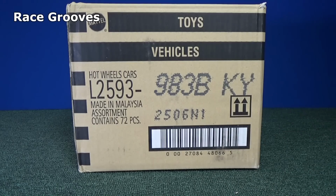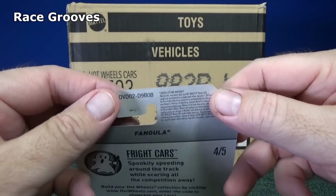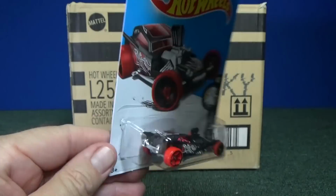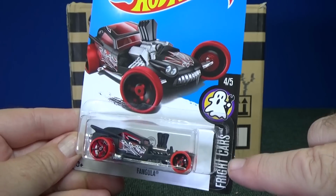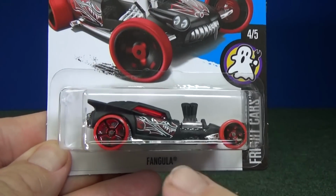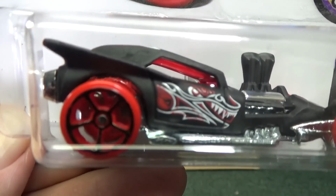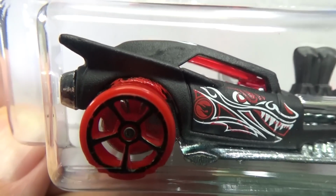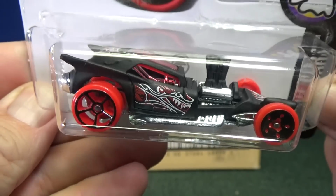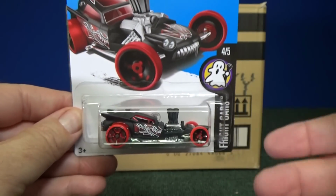This is a 2017 B case assortment. As a matter of fact, we already know what the basic treasure hunt is going to be. Right here you have B on the hang tag. Fright Cars, one of the series for 2017. Here you have Fangula. It's kind of hard to see. Right at the end of the flames, it's pretty well hidden. You have the Circle Flame logo hidden in the dragons, I guess in the flames, in that area there. There's the Circle Flame logo behind the model itself. Hopefully we find a basic treasure hunt.